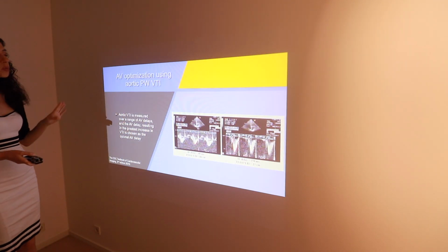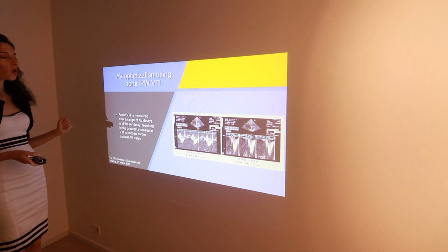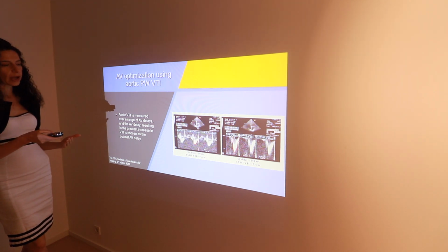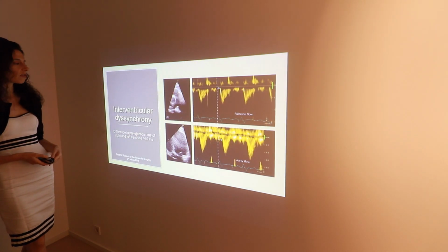So another way to measure the optimal AV delay is to measure the aortic VTI, and we try different AV delays in order to arrive at the largest VTI of the aortic valve.